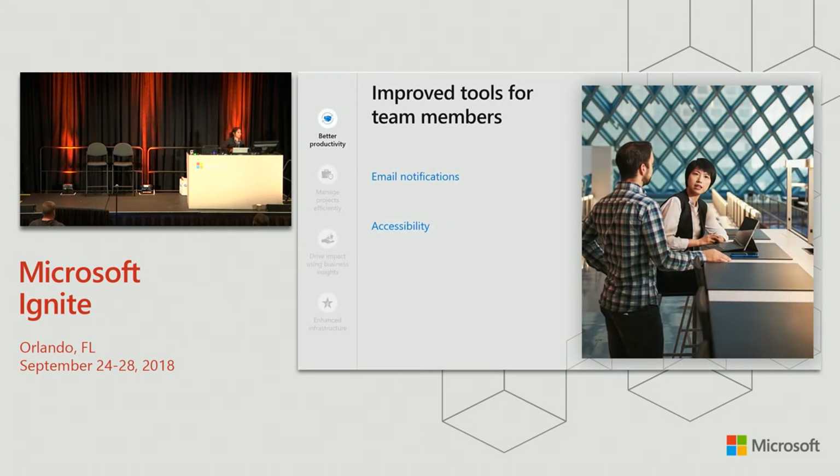So I'd like to start off with improved tools for team members. As we all know, team members are most critical for any project. And to increase the productivity of the team members and the project as a whole, we have brought in advanced email notifications that are delivered to all the team members as well as the project and resource manager. This helps them keep abreast of what is coming, what is on their plate, and what is going off the hook. If there is something late or overdue, it helps notify them sufficiently in advance.